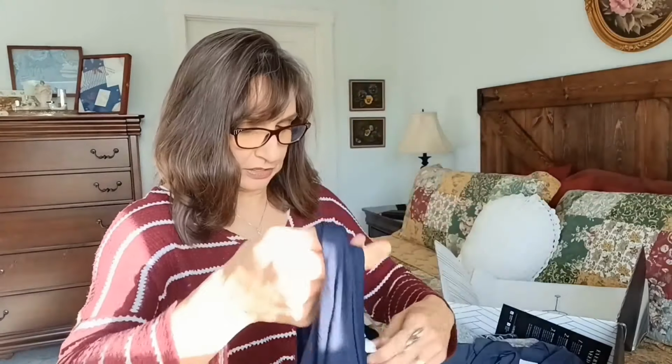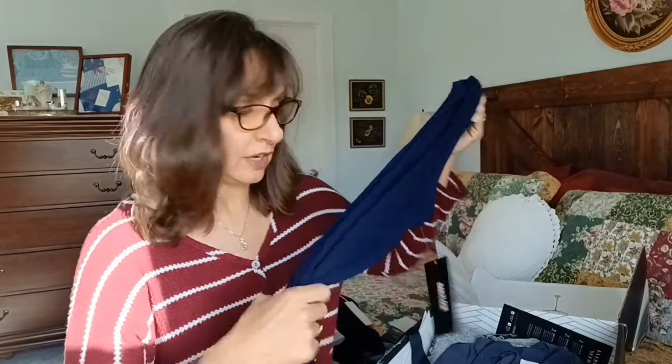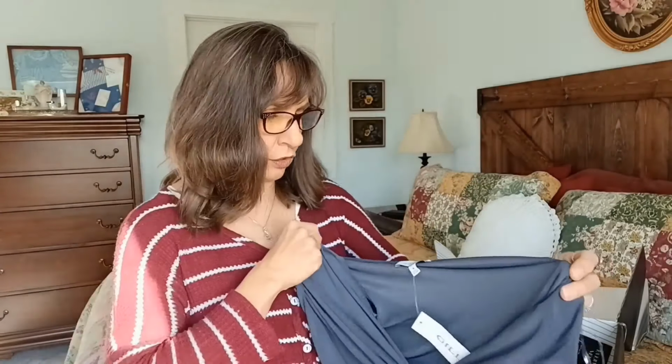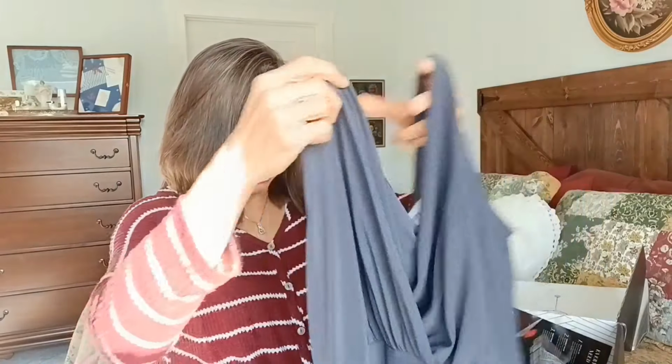And we've got, it looks like Gilly is the brand, and it's a navy blue tank. I could use a navy blue tank. Great layering piece. I wear tanks a lot, even in the winter, under different things. I believe this is going to be the strapless blouse. This is a good, not blouse, dress, good color on me. The brand is Gilly. The size is medium.